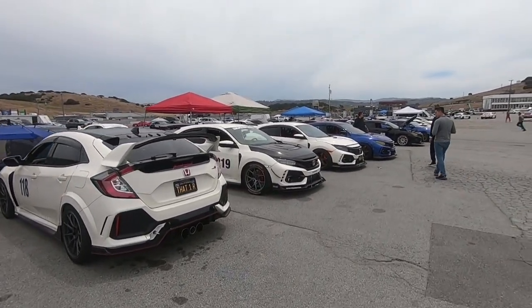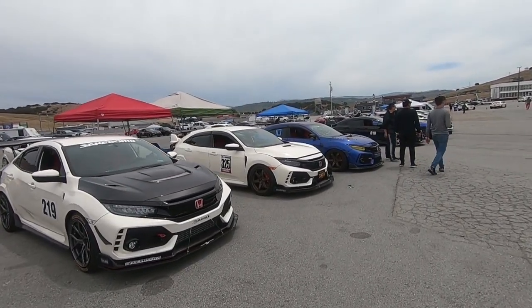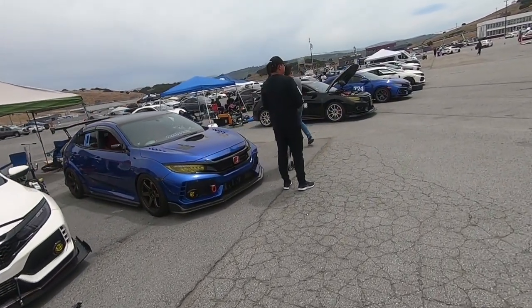This was a 3-day event with Speed Ventures. So we'll just take a walk around, see all the CTRs paddocked here at WeatherTech Raceway, Laguna Seca.